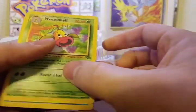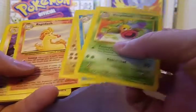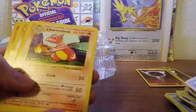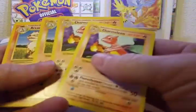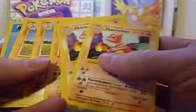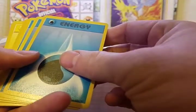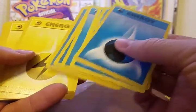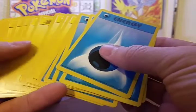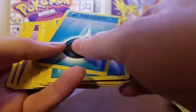Alright, so we're into some jungle. Jungle, jungle. Shadowless Charmeleon. Shadowless Arcanine. Regular Arcanine. Some more Shadowlesses. Bunch of Shadowless Water energies, except for two. Bunch of Shadowless Electrics. Oh my goodness. This is outstanding.